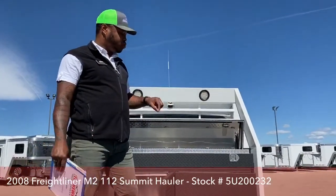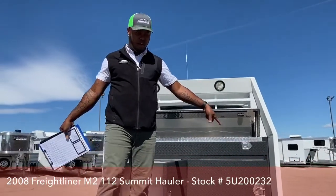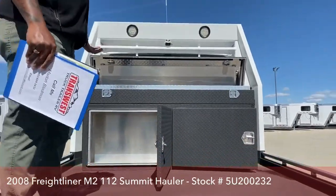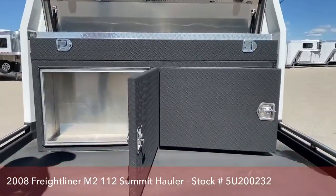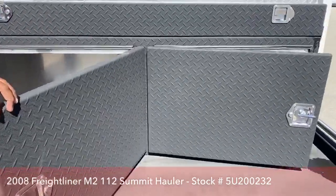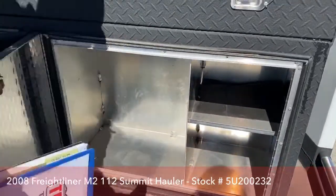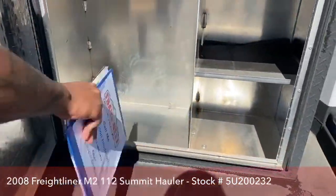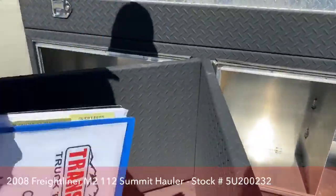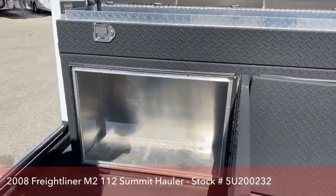So this particular truck had two storage compartments on either side of the Freightliner, but then the customer decided he wanted more additional storage, so we had a custom built box here for tons and tons of storage. As you can see, we built two shelves here and a few storage compartments on either side, one smaller one here. As this one closes, you see a bigger spot in here.